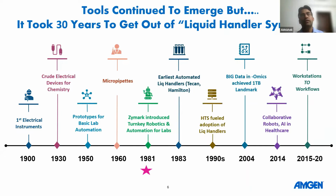So early 2010s, that's when the advent of artificial intelligence, collaborative robots, workstations that can be integrated to create integrated workflows, big data, software, visualization systems, all these suddenly came to the fore and had a commercial value, and people understood how they can integrate. So the last decade was really instrumental in changing the whole game in the biopharma industry. Now, especially the last 5 years have been tremendous.